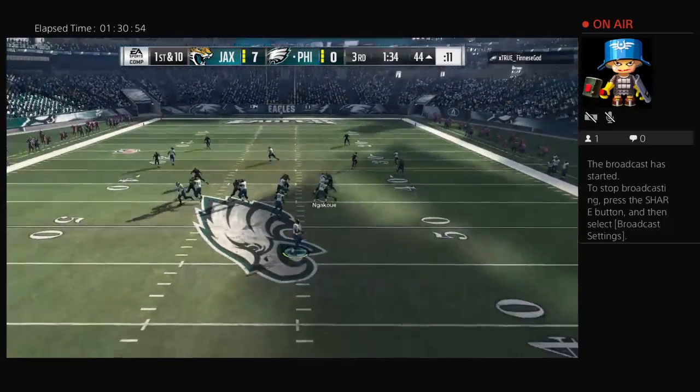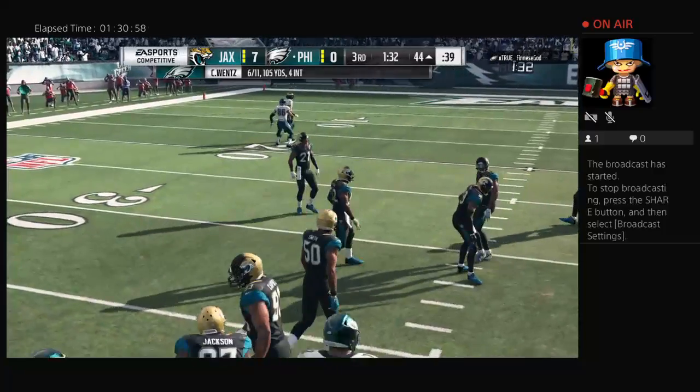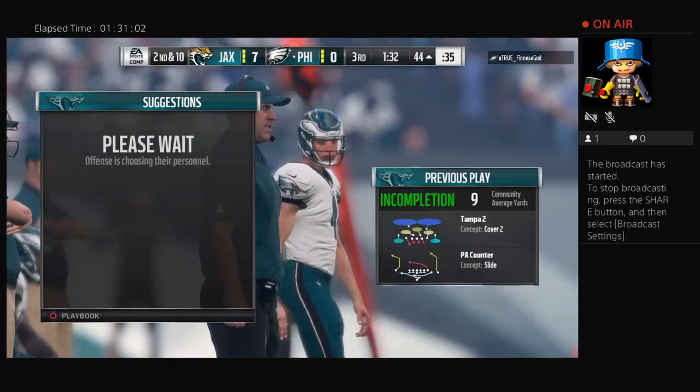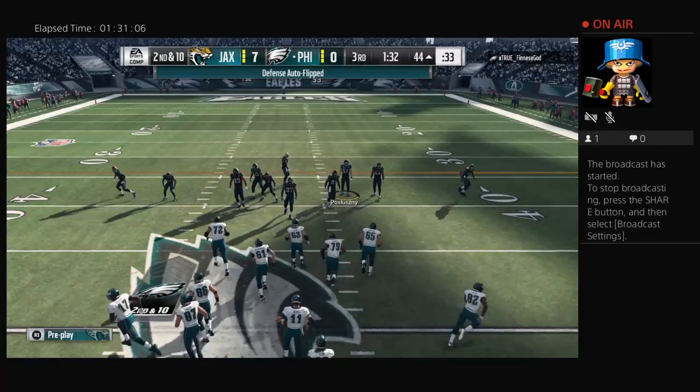Now a play fake here on first down. And nearly another interception. They've been around the ball all game. Brandon, at least there's one bright side to that incompletion. What's that? It wasn't an interception. Wow.